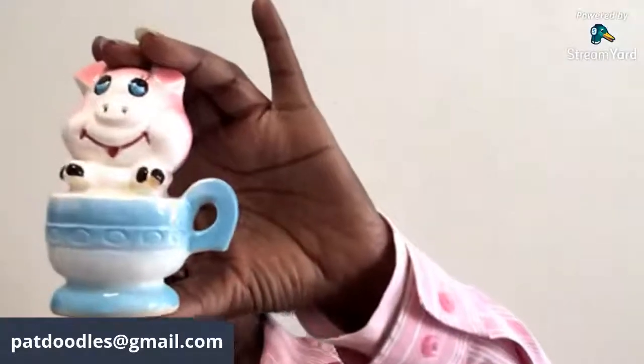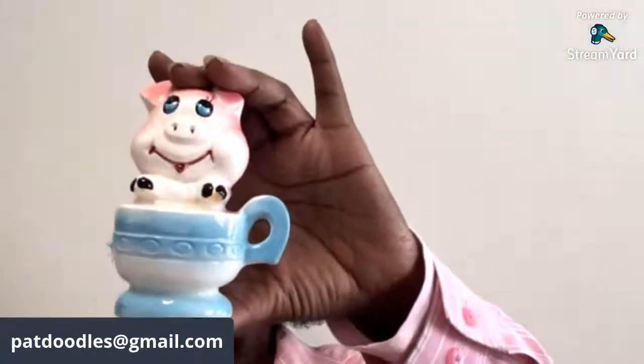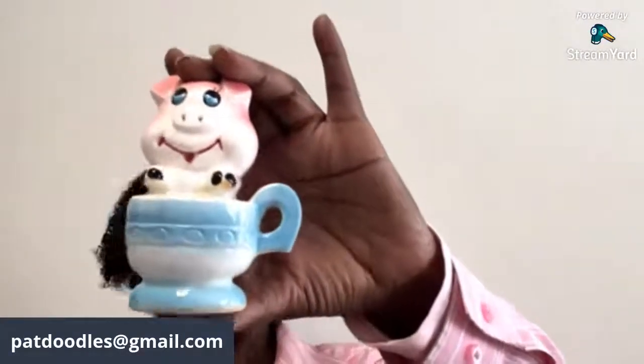That's gone, that's gone. This little funny looking pig is number 5. I had $3 and I'll do $2 on him. He's about maybe 4 inches tall. There's no marks or anything.